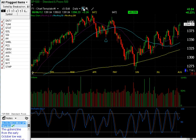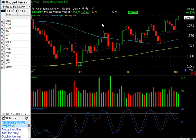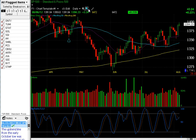Pretty strong day for the markets overall. We faded a little bit at the end, but we started off strong. Tried to make a run to S&P 1400. It served as a lid pretty much all day. I personally didn't find much to day trade today. There were runners. I just missed them.